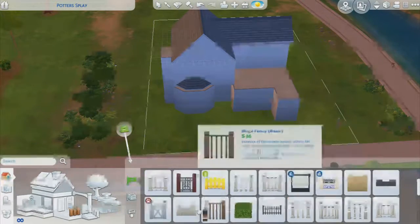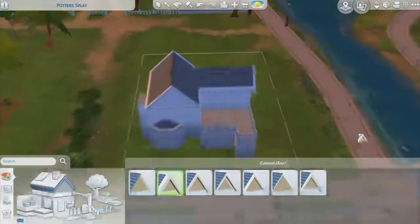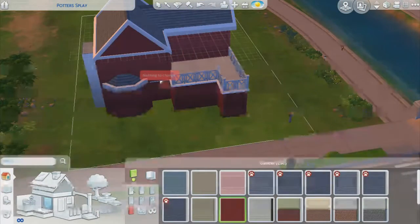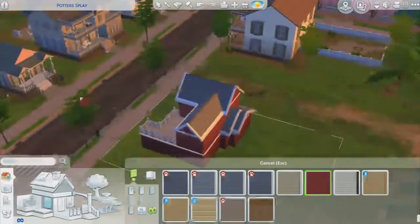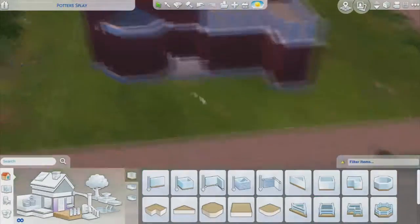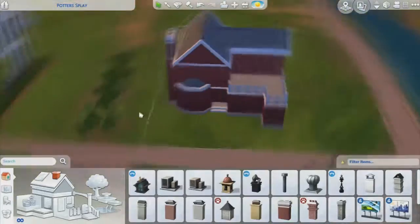So let's just talk about where we are at the moment. We've built the shell of the house, the walls, the foundation, the outside, the balcony, the fences, the roofs, the details, I guess. The house is coming along quite nicely at this point. I went for a red panel type material for the outside of the house. I always associate red paneling and white trim with the countryside, so that's what I wanted to do for this house, was countrify it quite significantly.